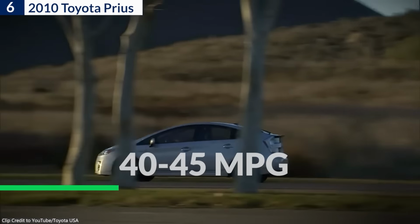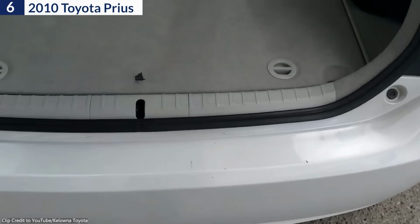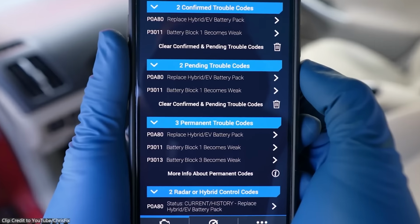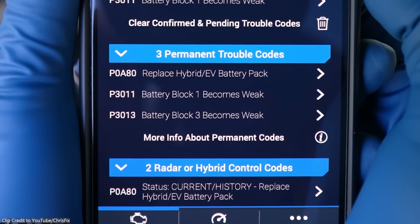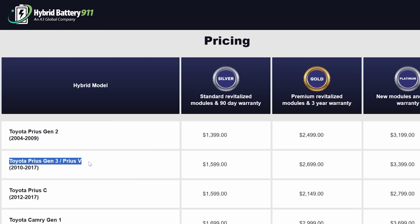You can easily get 40 to 45 miles per gallon from this hatchback, and it also has ample trunk space for cargo. Though you might have to get the batteries replaced for an old unit, that is not too big of a cost. The average cost for a Toyota Prius battery replacement is around $1,000.